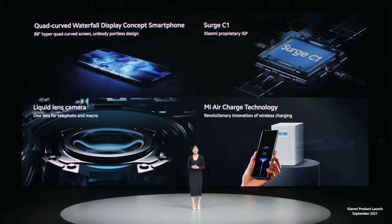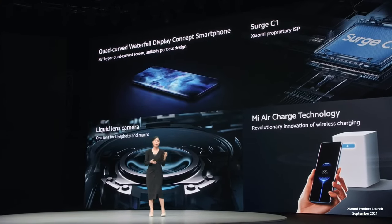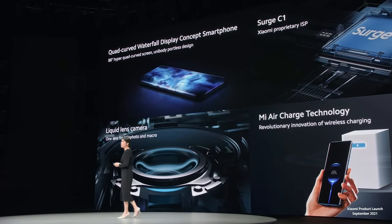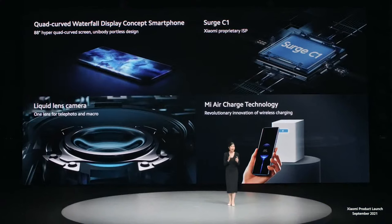We also have Xiaomi's very own image signal processor. And also the liquid lens technology that combines both telephoto and macro under one lens. We also had the Mi Air Charge technology, where you can charge wirelessly, even from just a few meters away. Now, at Xiaomi, we never stop innovating to create the future of smartphone and AIoT.